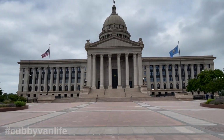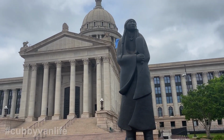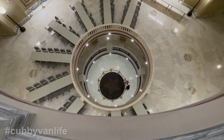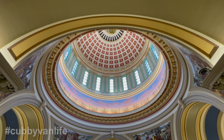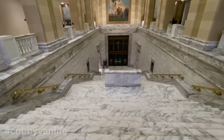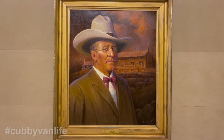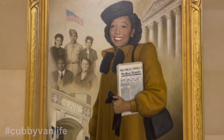Our first stop is the Oklahoma State Capitol building. Wow, this is surely one of the most beautiful buildings in the country. The architecture is stunning and there's just so much great art here. It's almost like visiting an art museum. Definitely a must-see.